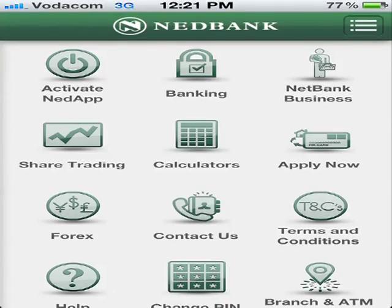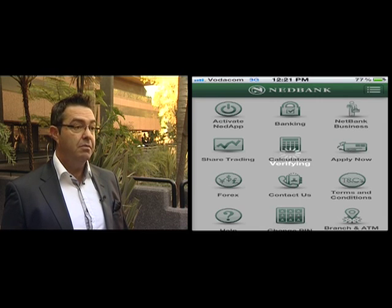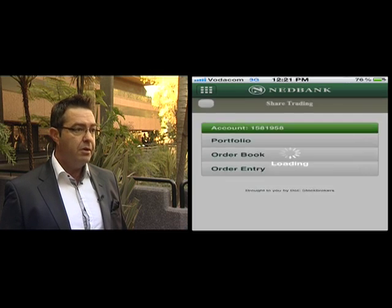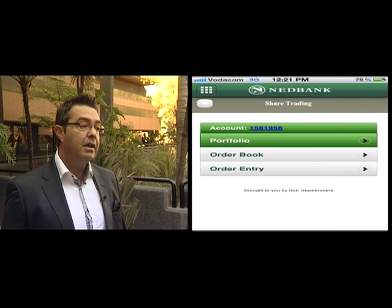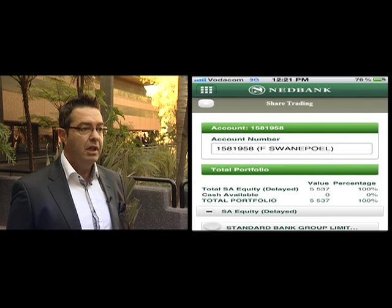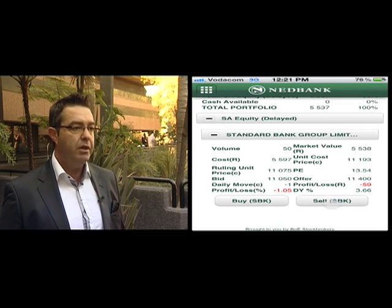Although the bank might not have been the first to launch a mobile banking app, Swanepoel says the bank will offer a first-to-market online share trading offering. Yeah, so for share trading we believe we're first on the mobile banking, and you'll be able to do everything that you can in our BOE share trading app is available on your mobile phone. You'll be able to track the market, buy and sell shares, and soon you'll also be able to get warnings if you want to monitor any price movements on the share portfolio that you own.